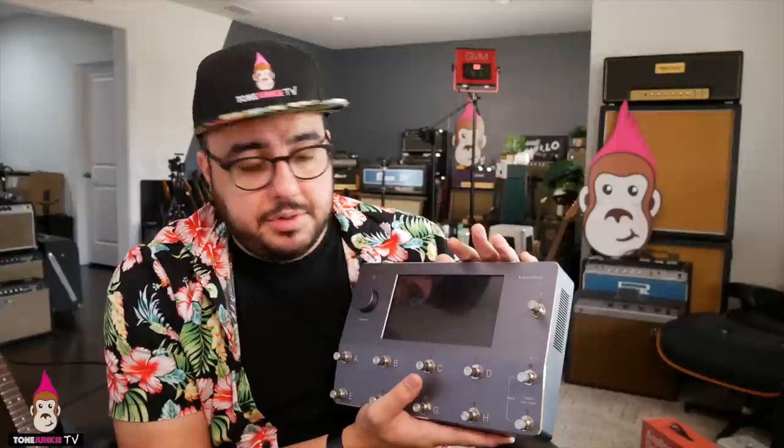But where Quad Cortex is at right now is kind of like where I saw Kemper in the first couple years. There's still some work to be done to deliver all the features that they've talked about. And that kind of comes along with it. Look, I'm not going to say this is a beta unit. This is a fully functioning unit. This thing is awesome. The capture tech is great.